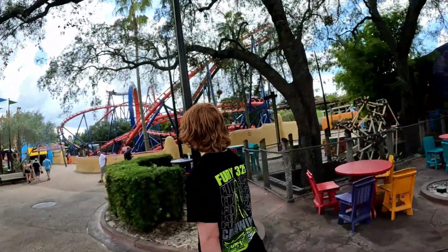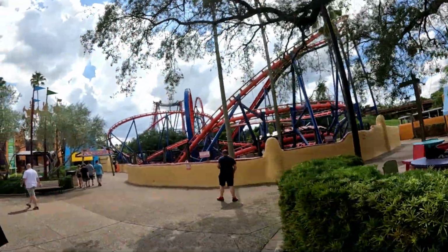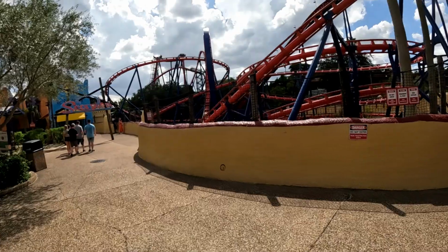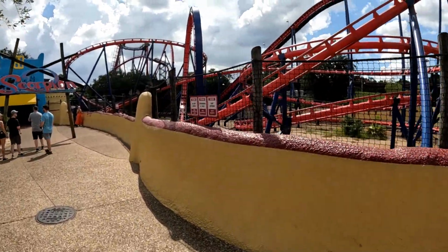This is going to be the very last time we're ever going to see this whole entire structure over here, which is kind of, you know, it is what it is. This thing is going to be closing soon, and whatever new addition is going to come to Busch Gardens Tampa should be interesting, but time will tell what they will put over here.